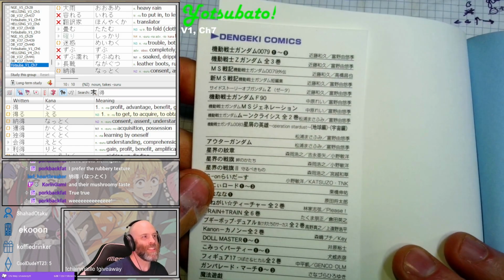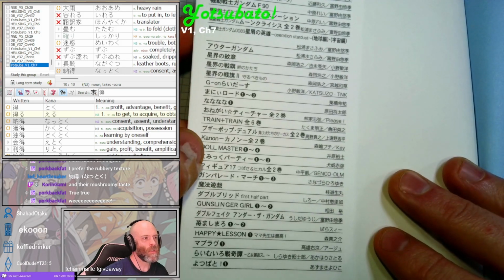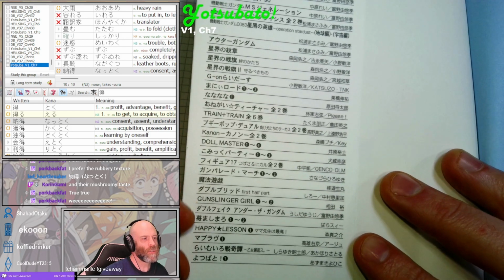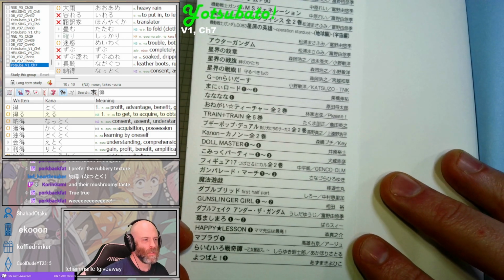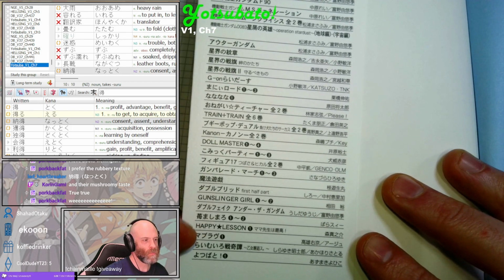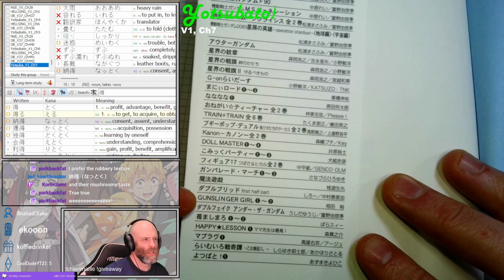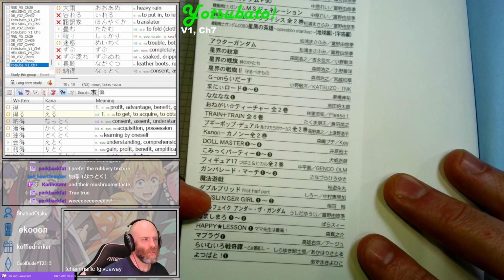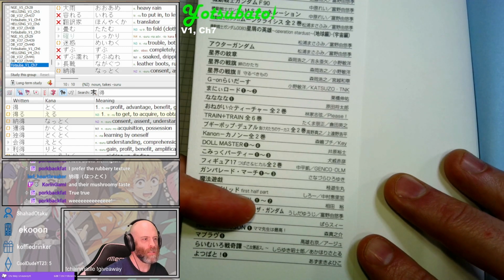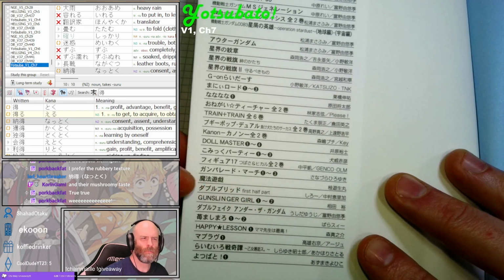Other books from Dengeki. Do they have any other things that even look remotely familiar? Kanon. I'm familiar with that one. Gunslinger Girl. Oh, they did Mabudabu. Raimuiro, there's Yotsuba. Double fake, and Anda za Gundam. Double fake under the Gundam.